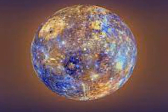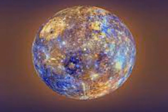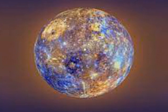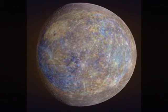In planetary science, the term geology is used in its broadest sense to mean the study of the solid parts of planets and moons. The term incorporates aspects of geophysics, geochemistry, mineralogy, geodesy, and cartography.